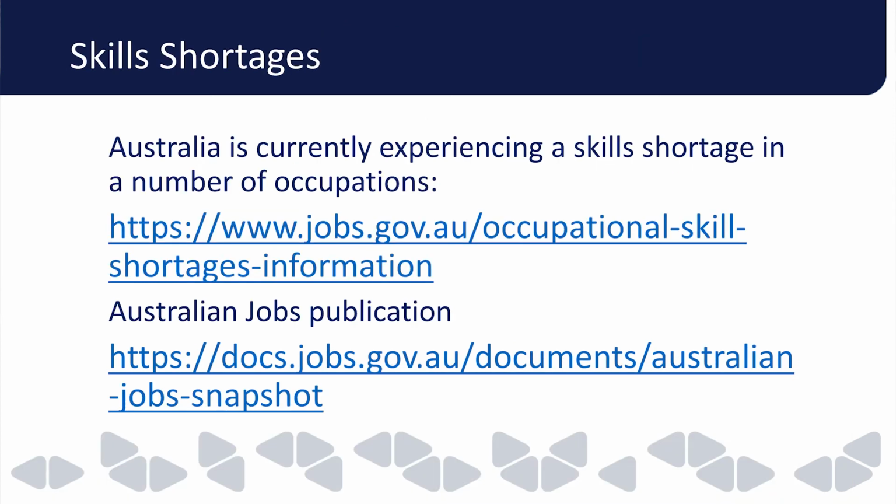The Department of Jobs and Small Business carries out research to identify skill shortages in the Australian labour market. The department publishes the results of its research as individual, occupational and cluster reports for groupings of similar occupations. Some occupational labour markets are assessed at the state and territory level, but for others, only a national assessment is made. So if you're not sure what career direction to take, it may be worthwhile considering these occupations that are currently in high demand.